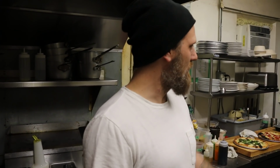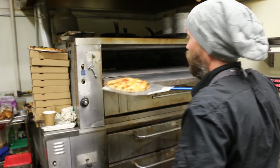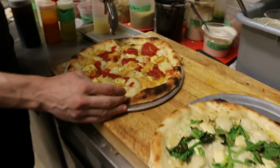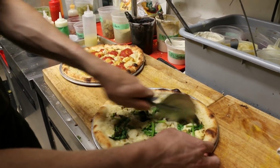Then we also use our dough to bake off bread. We make our own French toast bread with the pizza dough. We make the bread and butter for the side with that. So we use it for a bunch of different things. 4 Horsemen, 4 cheese, hence the name 4 Horsemen. Thunder Kiss 65, in honor of Rob Zombie.